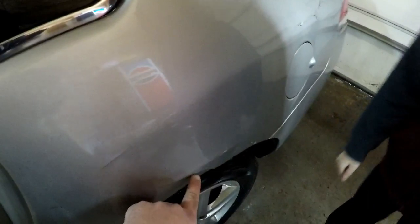The back seat's in good shape, but it doesn't have the little handles, so they don't open up. More of a base model car. A little bit of damage here to the quarter panel.